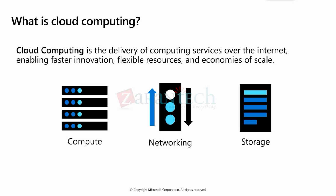Computing services include common IT infrastructure like virtual machines, storage, database, and networking. These are all services. And cloud services also expand the traditional IT offerings to include things like IoT, machine learning, data engineering, and AI. Because cloud computing uses the internet to deliver these services, it does not have to be constrained by physical infrastructure the same way that a traditional data center is.